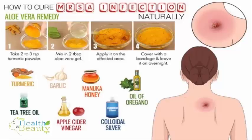A 2011 study published in the Journal of Antimicrobiology and Chemotherapy suggests that Manuka honey inhibits cell division in MRSA. This study also indicates the presence of antibacterial components in Manuka honey other than the sugars in methylglyoxal. Another study published in Frontiers in Microbiology in 2012 found that the hydroxyl radicals generated by Manuka honey make it effective against antibiotic-resistant bacteria. Dab some Manuka honey on the infected site.